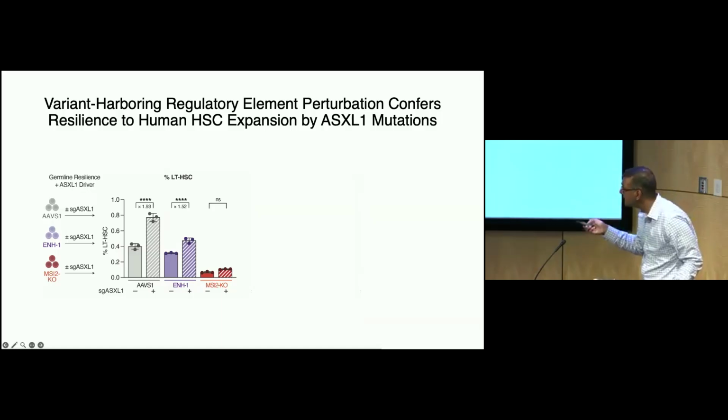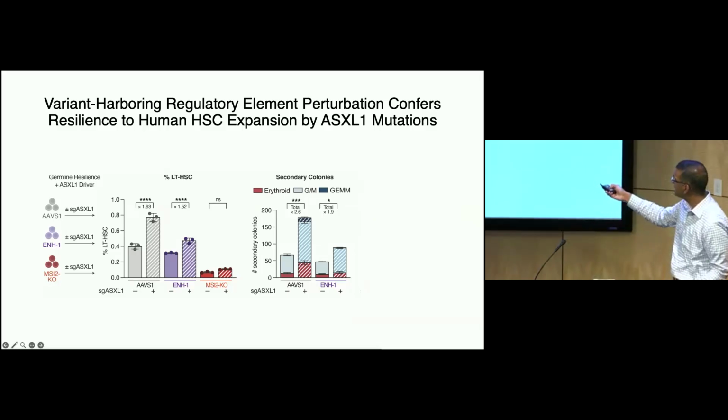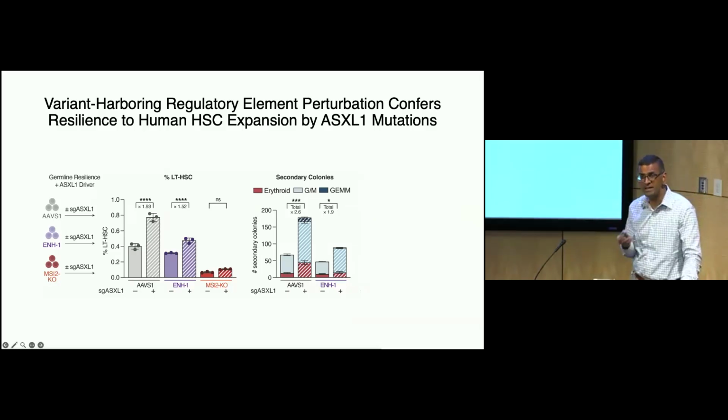We could suppress that expansion in part by editing the enhancer that I'd shown you before, and almost completely suppress that by editing MSI2. We could see in this setting, moreover, colony replating if we introduce secondary colonies, really a feature of self-renewal that we're seeing, and this could be at least in part suppressed by editing the enhancer.